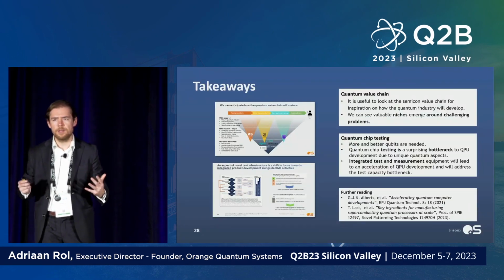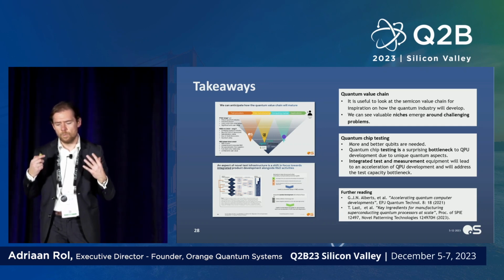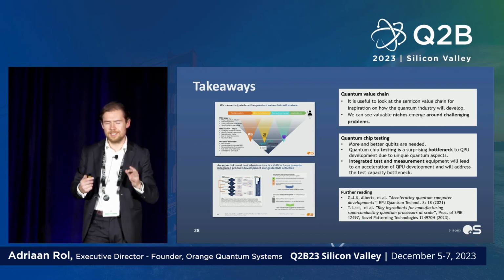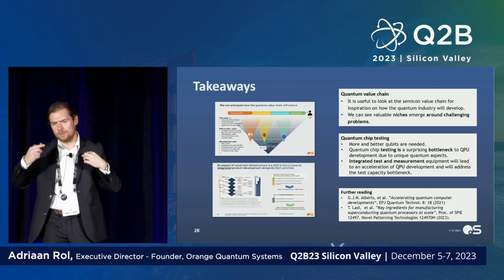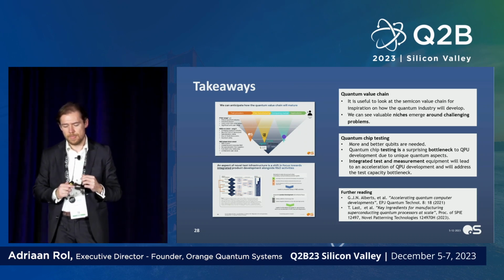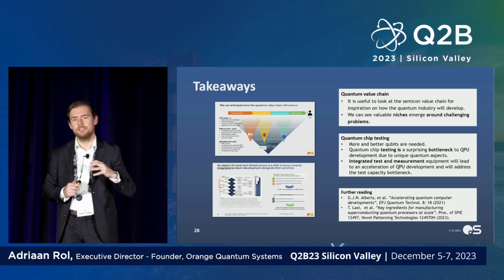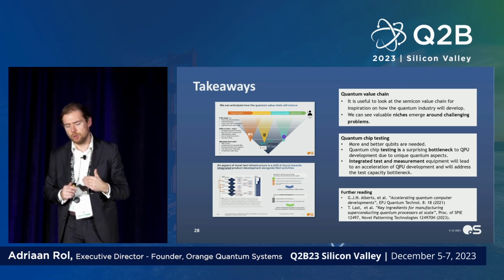So, now we get to the end. What are the takeaways that I want to share with you? I spoke a bit about the quantum value chain. What should we do there? I think it's very useful to look at semicon and realize that it's sufficiently similar that we can learn something, yet also sufficiently different that it's not a one-to-one mapping. But if you understand what drives that, we can learn something from it. In this case, the fact that the value chain contains niches that are valuable is obvious. But the lesson is they form around challenging problems. That makes it a suitable vertical.